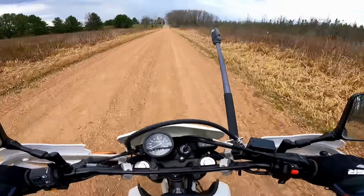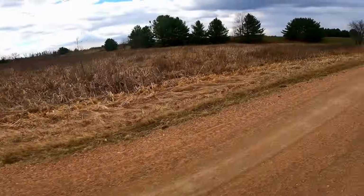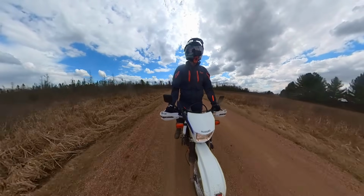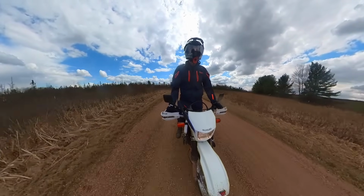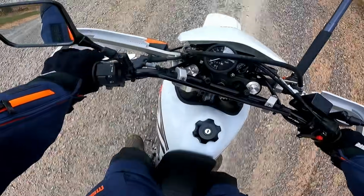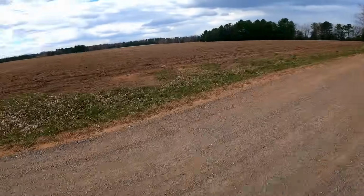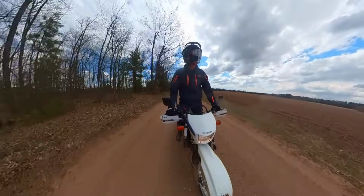Is there something standing there? I don't think so. It is kind of nice to be able to see everything, but I can still stand up and get a good vantage point of what's going on. If my bars were in a better spot, I would feel much more comfortable shifting, but that is still an option on here. You can still get some beautiful scenery.